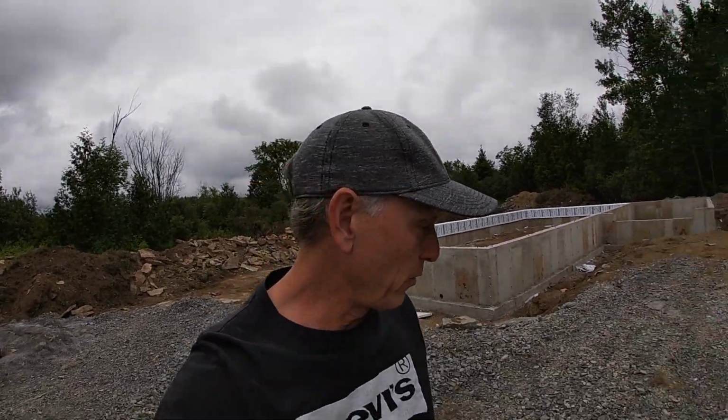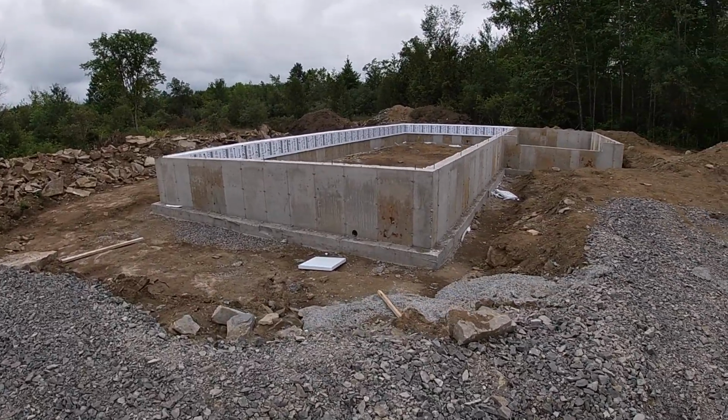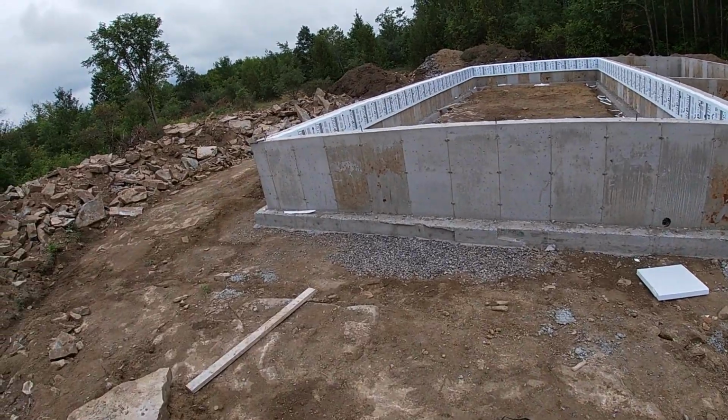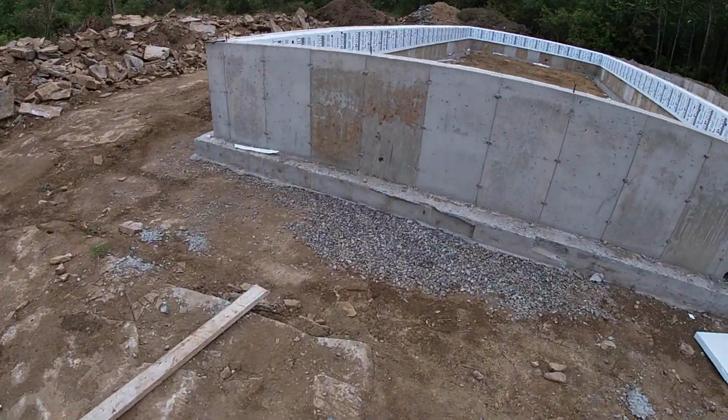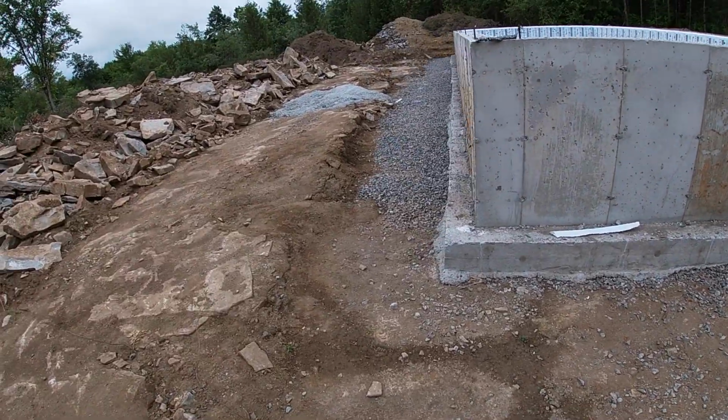Hi everyone, it's Peter here at the Woodland Reboot, and we are now standing by the foundation for the house that's coming out of the ground. Let's have a quick look at the key elements of the foundation that we talked about on the drawings when this whole exercise started a few months ago.